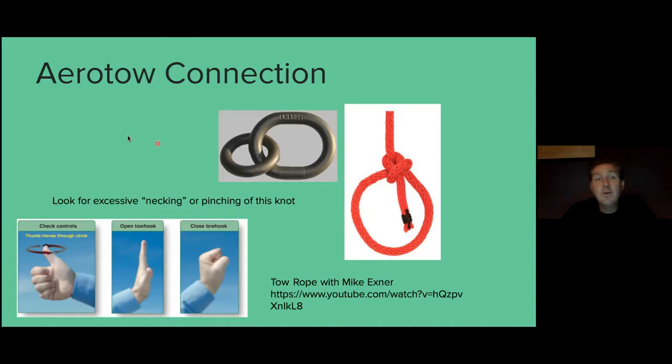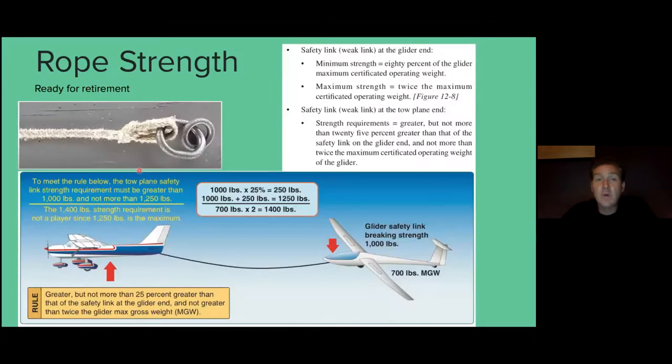So it's important to be familiar with hand signals associated with tow. I would probably say this check controls isn't something that you would typically see, but it's something that you could be asked about on your oral. Whoever's assisting you may ask you to check your controls and they'll move their thumb through a circle. The other signal that you'll see all the time is the open tow hook and then the closed tow hook, usually followed with an oral command as well. So that's when we'd pull the release, let them insert the Tost connection here, and then close the tow hook. And after they close that connection, it's nice to see them give that rope a big tug to make sure that it's well connected to the aircraft.